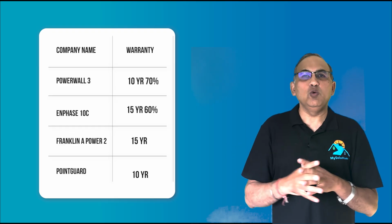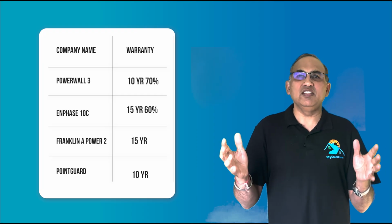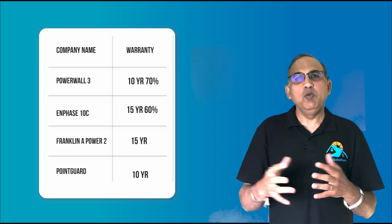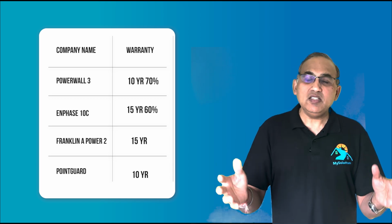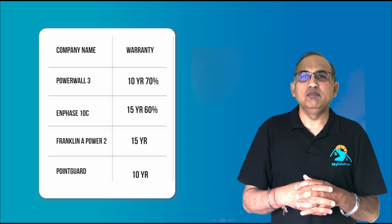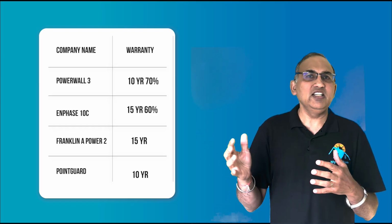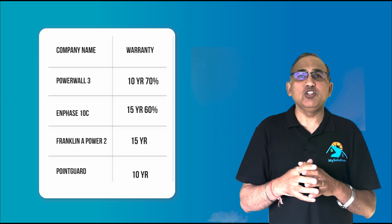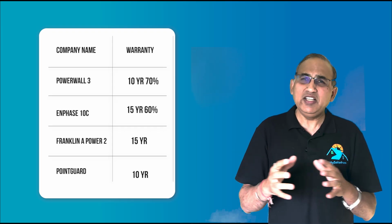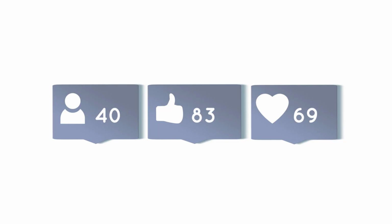PointGuard has a 10-year warranty at 70% capacity. Now, PointGuard is backed by SIG Energy. They're a global player in battery tech, but their support in the US probably should be good. I don't expect otherwise from such a large, internationally recognized brand. They're Chinese, but they've got big financial strength. Their product is great, so I think their support should be good. Let's see, the jury's out for now.